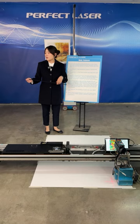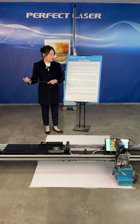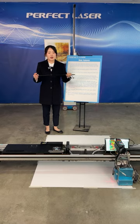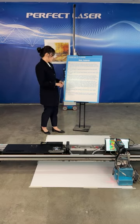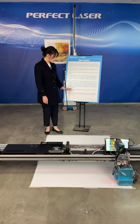The protection device, at present we don't use it because we're operating. Once it's finished, you can use the protective device to protect it from dust or harsh environments or humidity, right? And also from the effect of high temperatures. So this can greatly reduce the risk of the printing head being affected by the external environment.